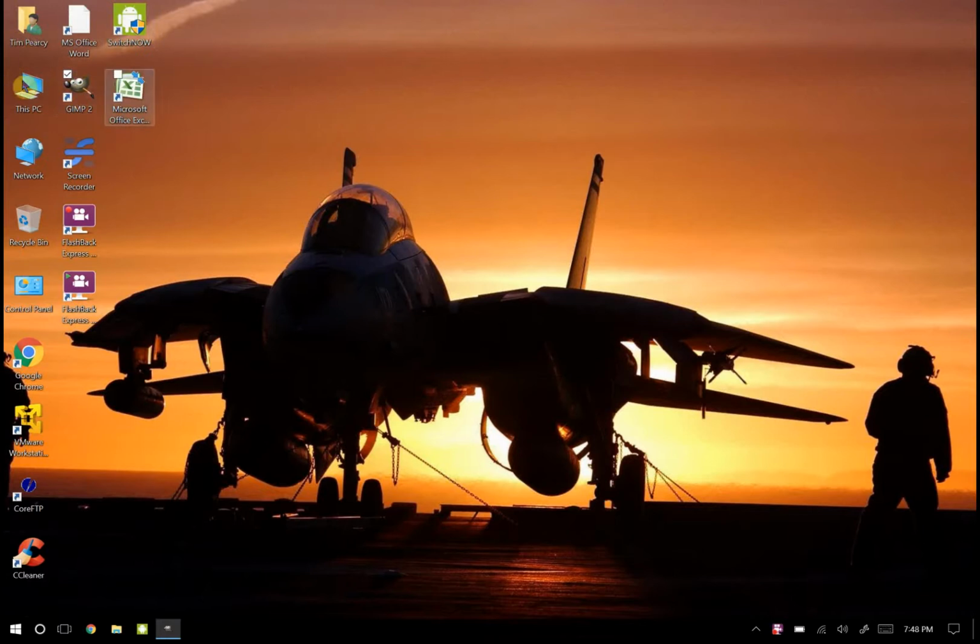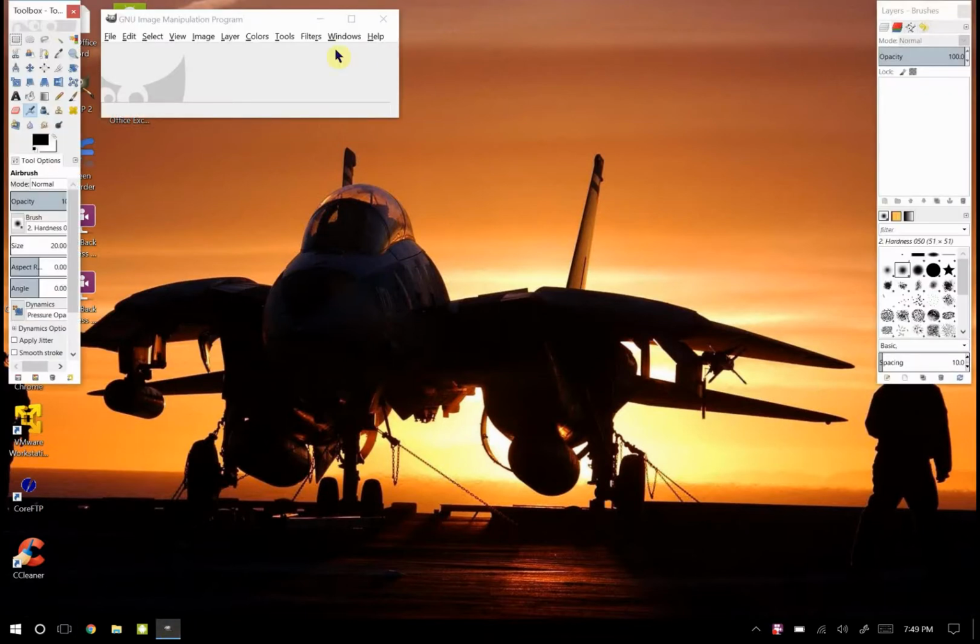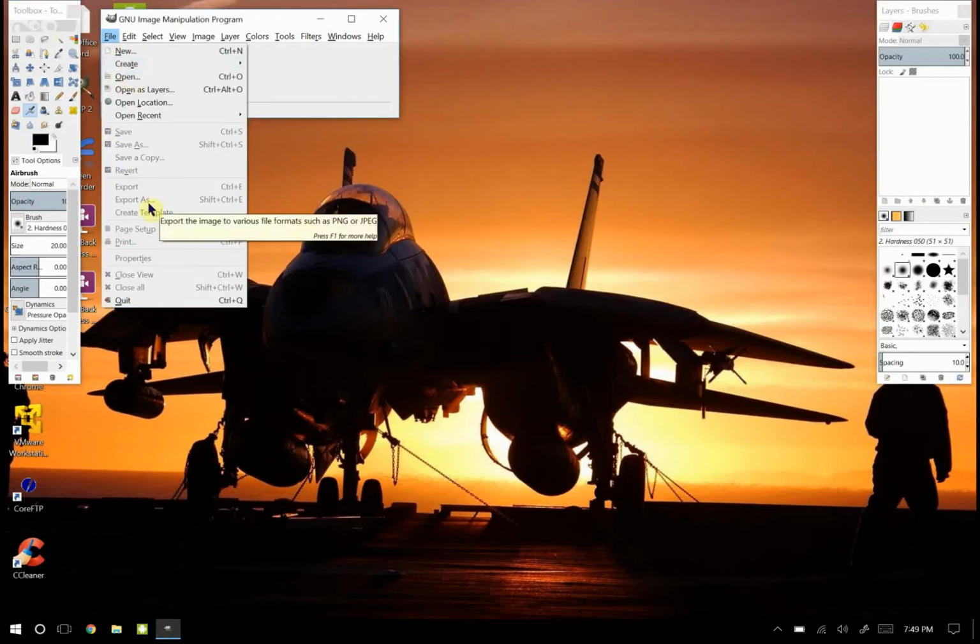You'd normally see somewhere up here Paint Shop Pro, but for some reason it got corrupt. I even used CCleaner to try to fix it. I went through the registry, it just wasn't happening. So, what did I replace it with? By God, the GIMP. And it works just as well in Windows as it does in Linux.